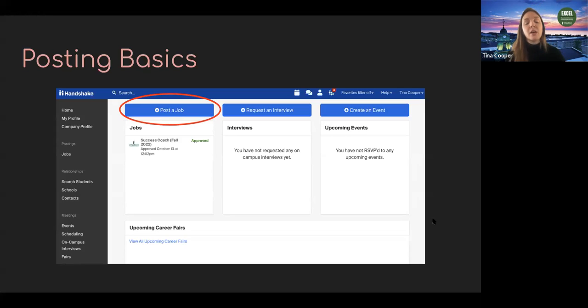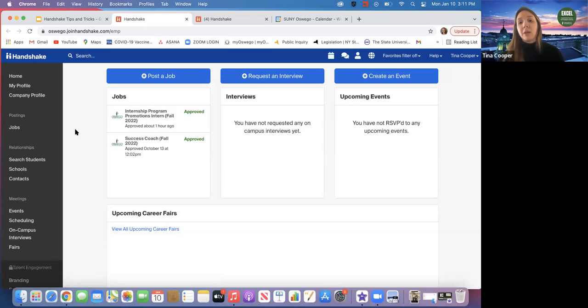So, posting basics. I'm going to go right into this, and I'm going to show you a position that I have posted in Handshake previously. I am in my employer account, and anyone on the SUNY Oswego campus can have what's called an employer account. Even though you are not an external employer, every department on campus is able to have a departmental account. Most of them do, and utilize that system in your individual user account. As you can see, this is my name up in the right-hand corner, Tina Cooper. This is my user account, and I can actually go in and post positions.